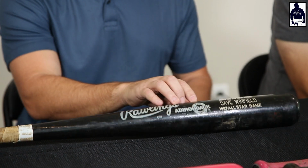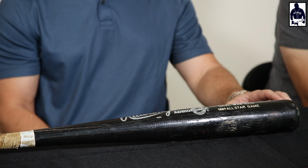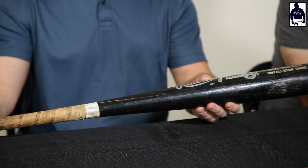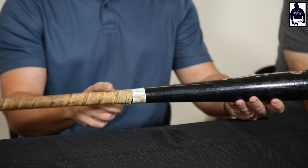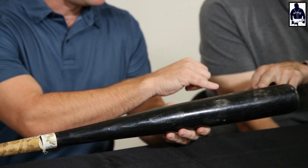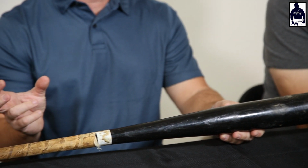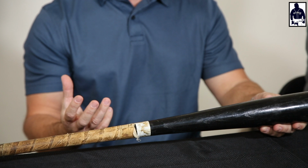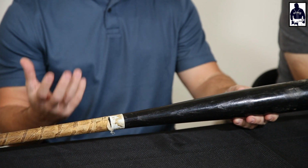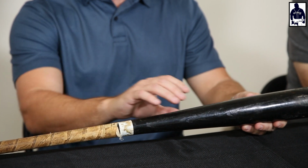I guess we would call this vintage now, which is crazy. But this is a 1987 Dave Winfield Rawlings bat. You can see it's branded 1987 All-Star Game. This was up in Oakland, and it's a bat that was used. Now this bat has Dave's typical spiral tape job up the length of the handle, and you can see some great red ink right here. The All-Star baseballs had red ink on the balls as opposed to the traditional black or blue. So that a lot of times is a giveaway that the bat was actually used in the All-Star Game or batting practice that day, which is something you have to keep in mind.